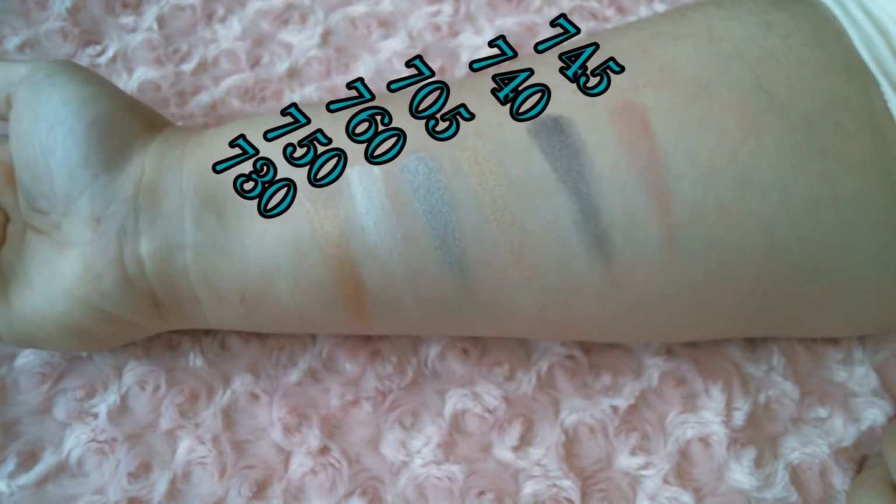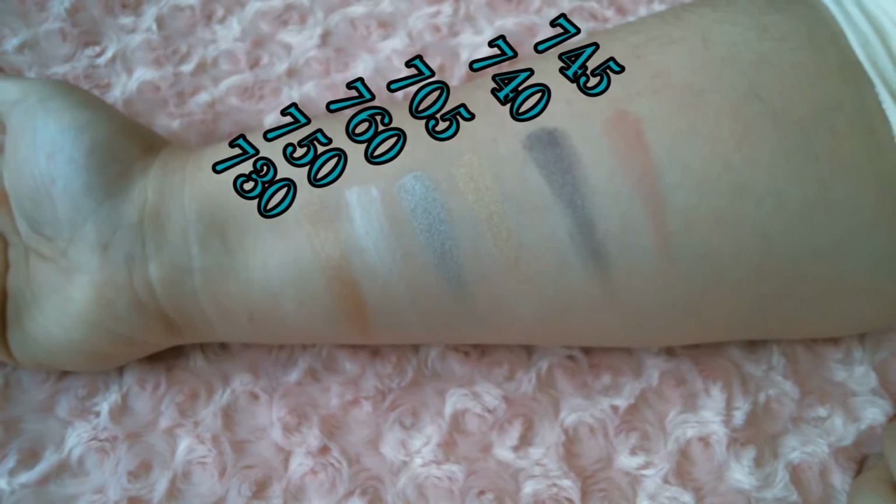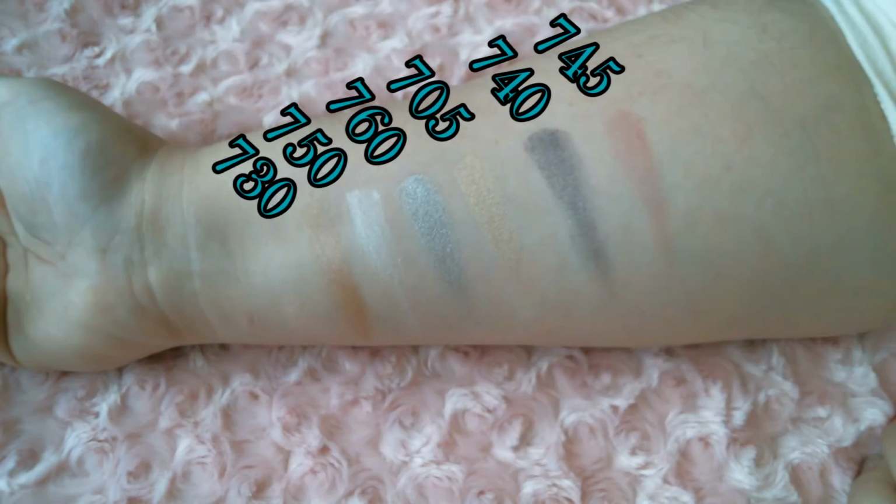They don't have color names, they only have color numbers, but I'm gonna show you swatches of all of these on my arm as I talk to you about it. So these Colorstay cream eyeshadows will stay in place and last all day long without creasing, fading, budging, nothing, so long as you give them ample time to dry down. It doesn't take a long time, but I do like to take my hairdryer, put it on the cool setting, blast it over my eyes for 5-10 seconds at most, just to dry them down quickly.